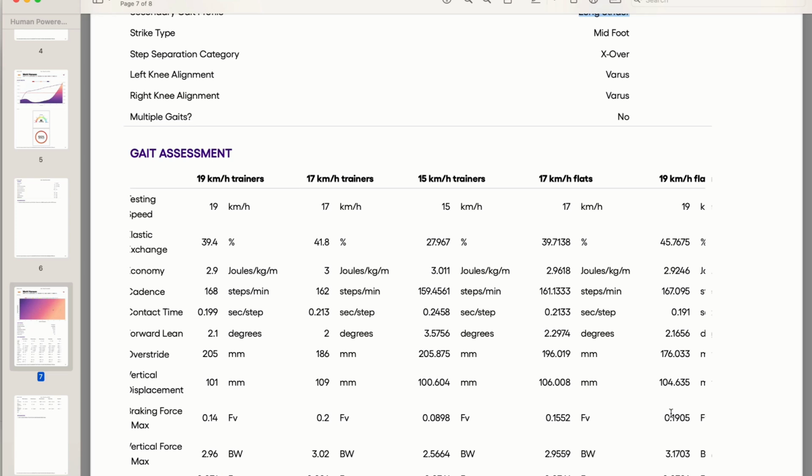Another thing that I found quite interesting in this was, a lot of these numbers got more efficient the faster that I went. And I'm actually quite inefficient running at 15 kilometers an hour versus 17 kilometers an hour. And I even get a little bit more efficient by a lot of these measures when I went to 19 kilometers an hour with the stride. So that is something that, again, I've always felt.